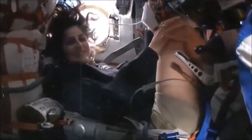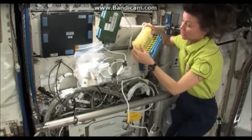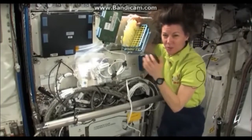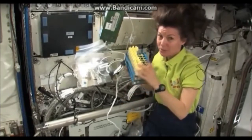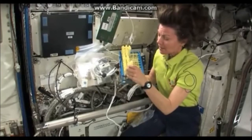Pretty shocking. They're medical experiments. So sometimes we're doing a medical experiment. Pee in a tube. We're trying to understand what's happening to our bodies up here, especially with respect to bone loss and things like that. And so actually what we'll do is when we go to the bathroom, we'll actually collect samples, which is easier to do than you might think.